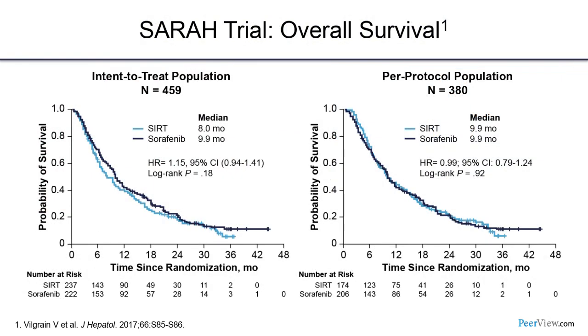That study has actually, unfortunately, showed negative outcome. As you can see over here, the SIRT median survival was 8 months, and that of the Sorafenib is 9.9 months. It really showed that we can treat BCLC-C patients with a local therapy approach like the Yttrium-90. Also, we can imply that the Sorafenib will be applicable for the local disease per se.